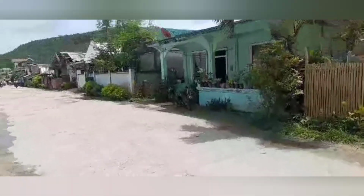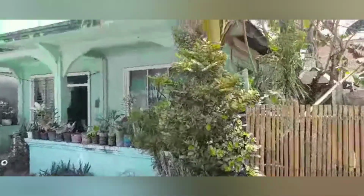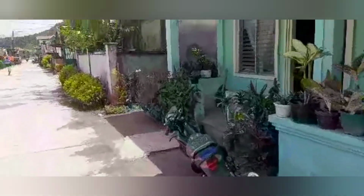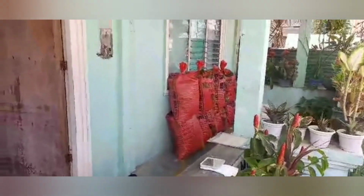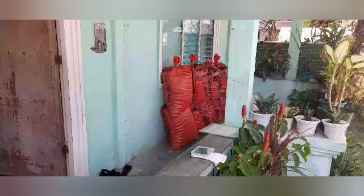Our vacation home. Near the beach. Not on the beach. Small, modest 3-bedroom with all the amenities. So we're going to come back and do some more of this here in a while. That's what I said before. Rice. Those are bags of rice from the crop that they get. That's half the crop.